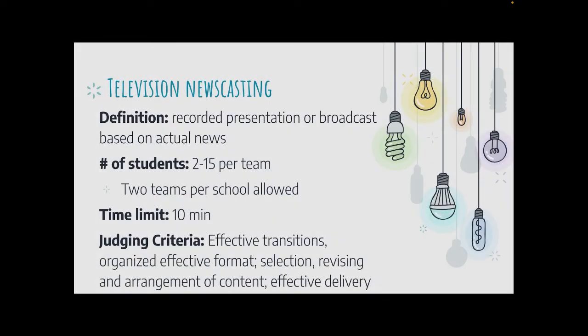Up next, we have television newscasting. Television newscasting is the first of the pre-recorded events for large group contest. This is great for your wrestlers or your wrestling cheerleaders or any kid that can't be there on the contest day, because you can record it beforehand, edit it, and then bring it to contest with you.